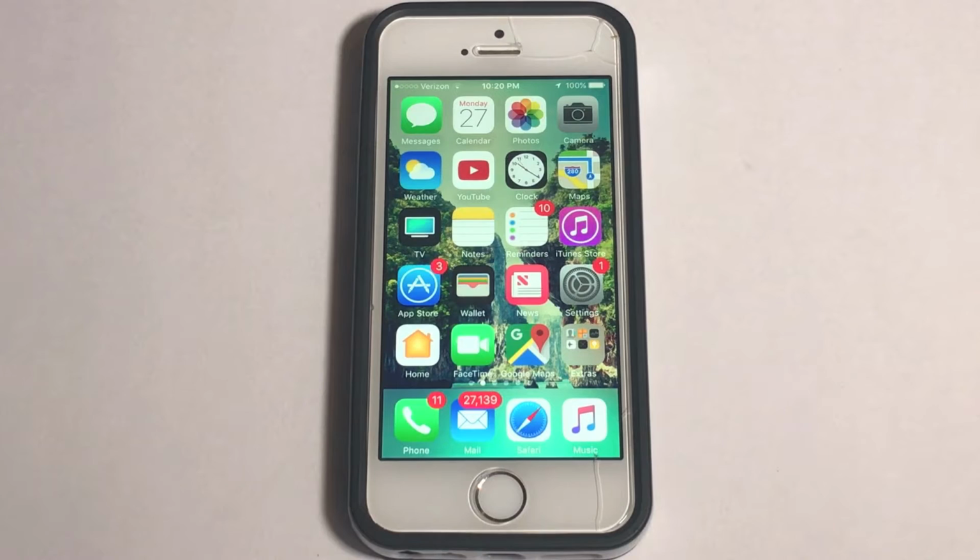So I have been using this update for the past several hours on an iPhone 5S, and so far the performance actually has been very good. The overall speed and fluidity of the system seems to be very fast, and I have not seemed to experience any hiccups or any slowdowns or crashes at this point in time. So that's actually an improvement over the previous 10.2.1 where I just came from.